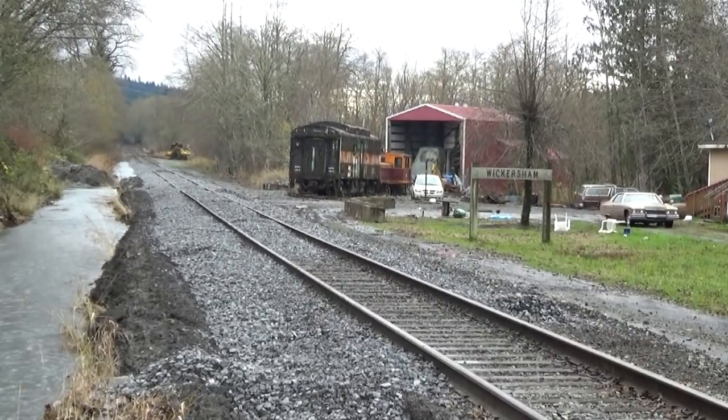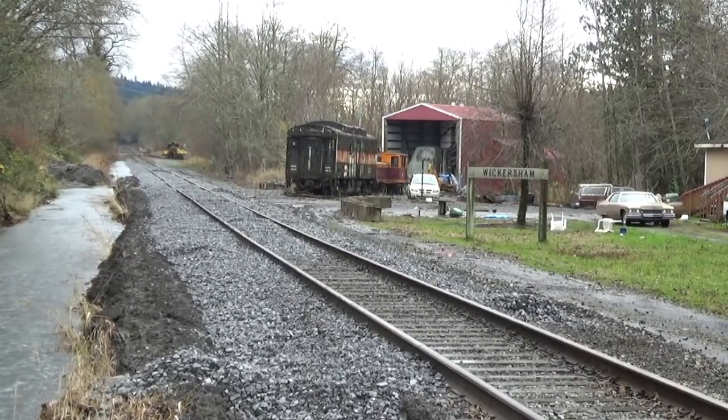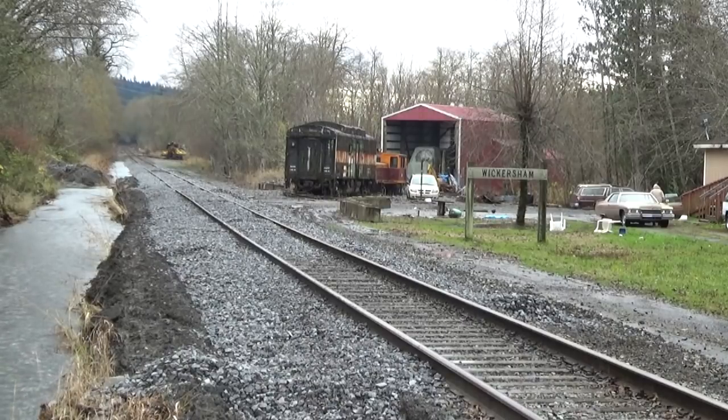We're in Wickersham, Washington on the Sumas Branch, and you can see here on Friday the conveyor belt train was up here and dumped ballast, and got my son Brand here. He's going to tell you the story about what happened here during the flood.